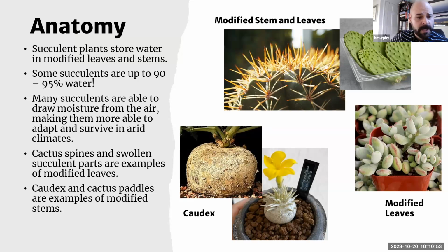I just wanted to also note that generally the term succulents does not include plants that have modified roots to store water. This would include most things that would be termed by botanists as geophytes. Those include plants that grow bulbs underground, so your tulips, your rhizomes like iris, even though these are modified parts of the plant that, as a part of their function, are modified to store water. Generally, those sorts of geophyte underground bulb-forming plants are not considered succulents.